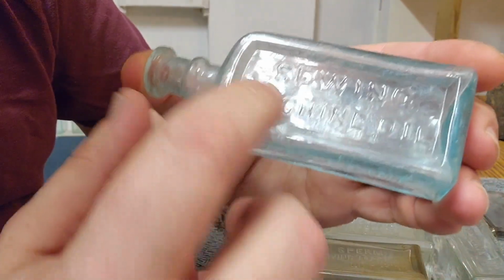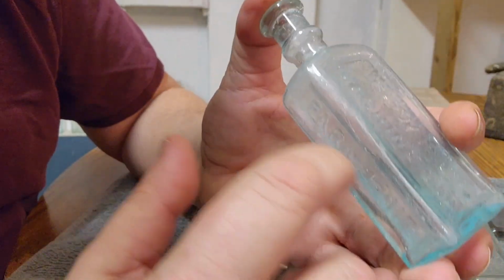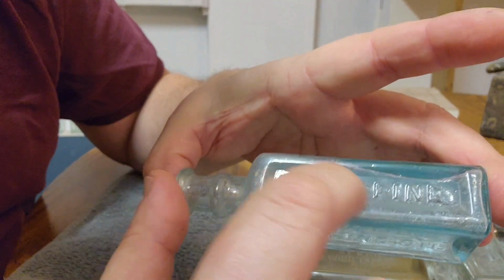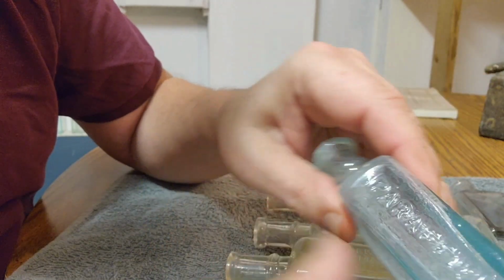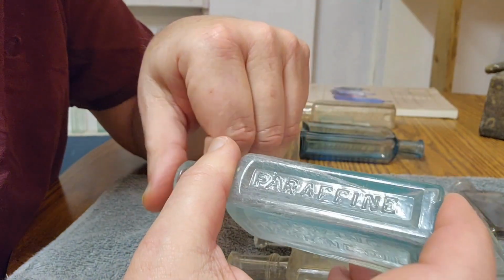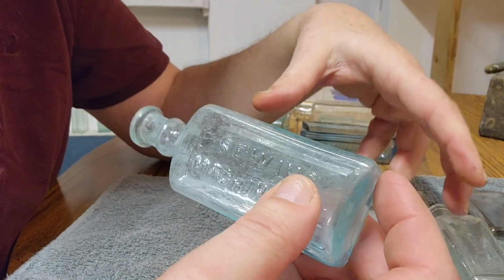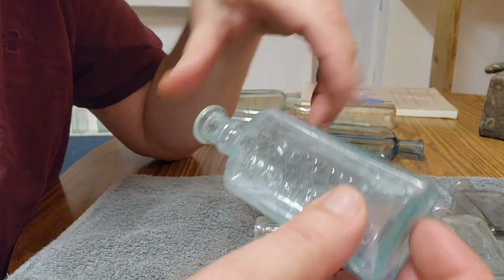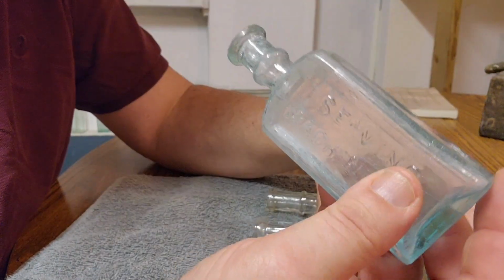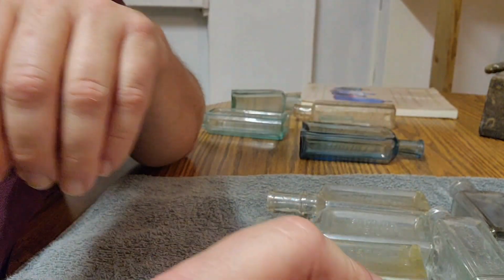So I'm looking to see, I see sewing machine oil, and I'm wondering if it's going to say whale or sperm whale, and instead it had this word paraffin, which at the time I didn't know what it was, but paraffin is a type of wax, and that's what they used on sewing machines until the advent of whale oil. And as soon as whale oil came out, this company went out of business, because whale oil at the time was a lot cheaper and worked a lot better.